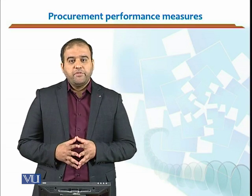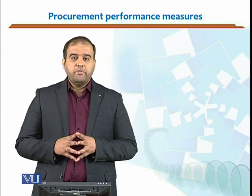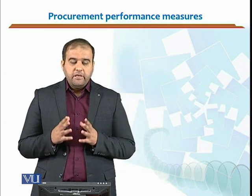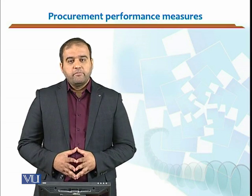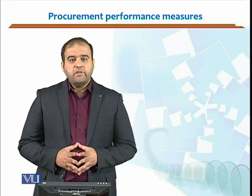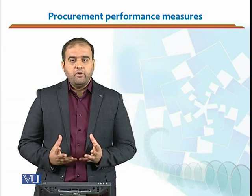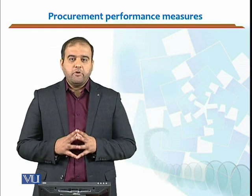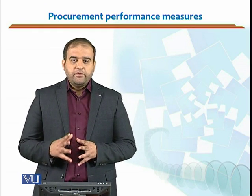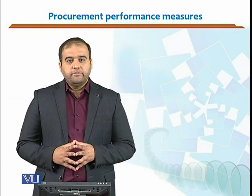These are some of the important performance measures of a procurement cycle. And every organization needs to look at them, needs to measure all of these steps. They need to measure their procurement cycle so that they can improve the process of procurement.